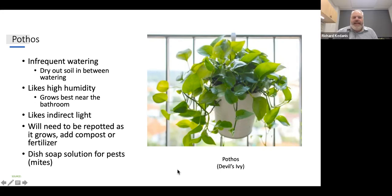Pothos in almost any room in the house. It likes indirect light. It will fry in a southern-facing window or a window that's bending the light from the west, or on a hot summer day. So that is probably one of the few things. It does draw a lot of nutrients from the soil as well. So it will need to be repotted as it grows.